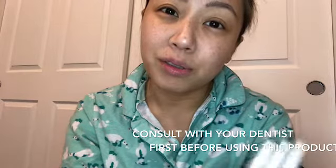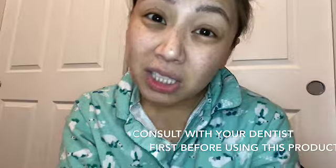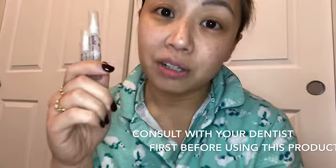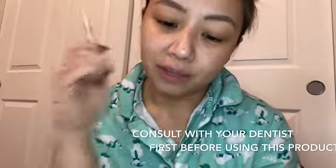At saka we have to also keep in mind if you have allergies. So make sure to check the ingredients. Later, I'll share with you kung ano po yung ingredient ng whitening gel.